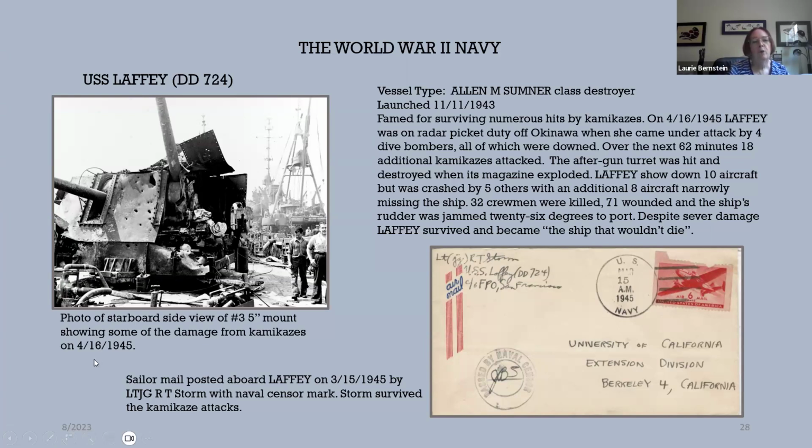On the left, we have a photo showing the starboard side view of the number 3 5-inch mount with the damage from the kamikazes. The lower right, we have sailor mail posted aboard the Laffey on March 15th, 1945 by Lieutenant Junior Grade R.T. Storm with naval censor marks. Storm survived the kamikaze attacks.